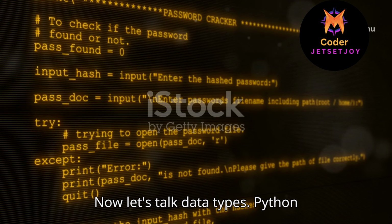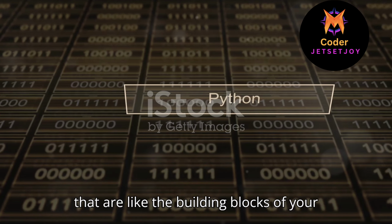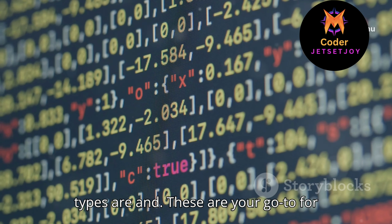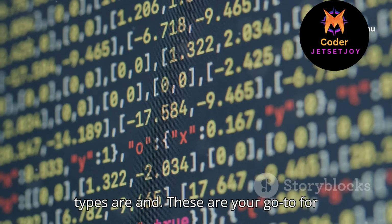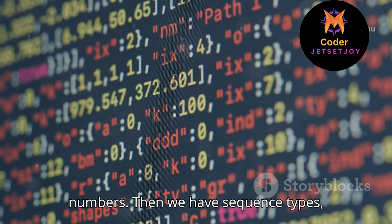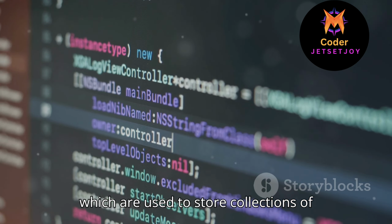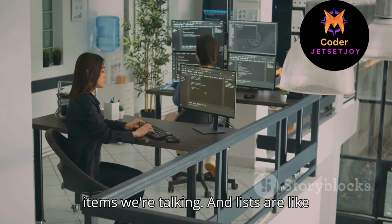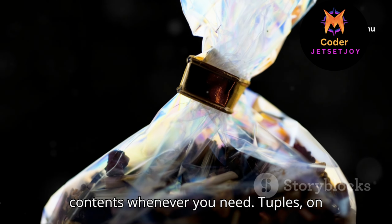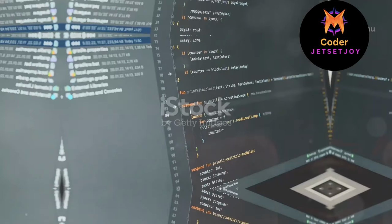Now let's talk data types. Python comes loaded with built-in data types that are like the building blocks of your code. First up, we've got the numeric types, and these are your go-to for handling numbers, whether they're whole numbers, decimals, or even complex numbers. Then we have sequence types, which are used to store collections of items. And lists are like your trusty toolbox. You can change their contents whenever you need. Tuples, on the other hand, are like sealed containers. Once you put something in, it stays there.